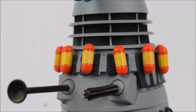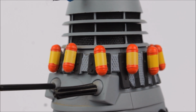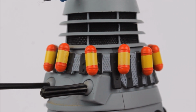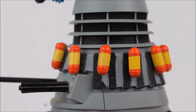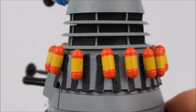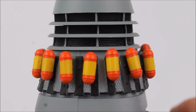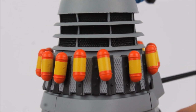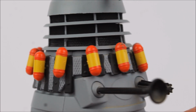Out of all of the figures within this set, I believe the Suicide Dalek is in fact the one that is most sought after, simply because it is the one that is the most visually different, and in fact the only ever time that this sculpt has been released. So we just have these small circular bombs that have been strapped to the side of the slatted section. These have in fact been sculpted on from what I can see, and have of course been painted in a nice yellow and orange colour, and makes for a very nice and interesting visual variant.